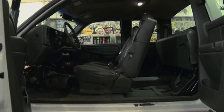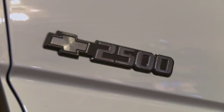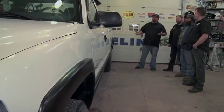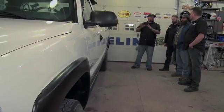It's a 2000 Silverado 2500 extended cab long box, 157-inch wheelbase. It's got a 6-liter in it, gas job, and automatic. Pretty plain truck. It's got the WT, so the work truck package for the interior.